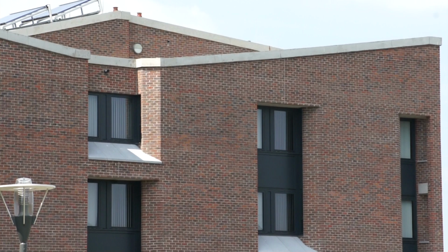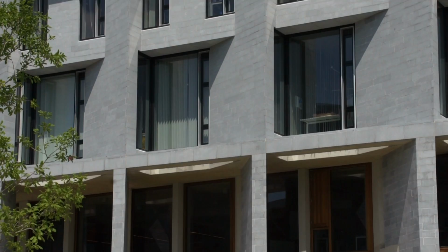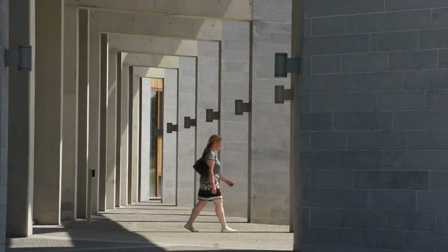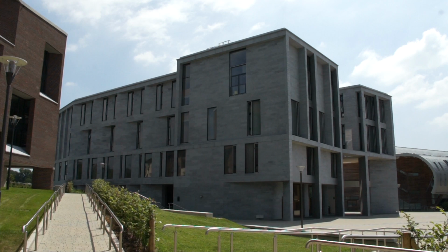The way this project was run, every single user in this building was consulted, either by us or by the project management team. Every single socket and light switch was agreed with the end user. That's the way the university works. It really helps an architect, because it means when you open a building, you don't have all these disgruntled people. You have people who get what they've asked for.